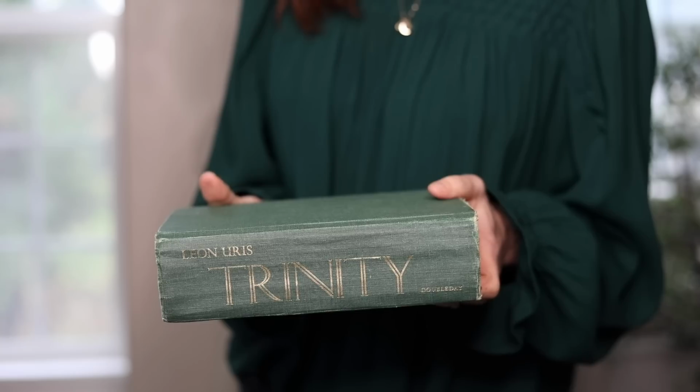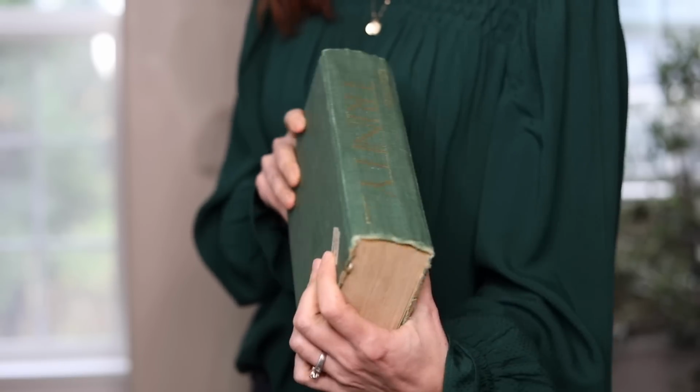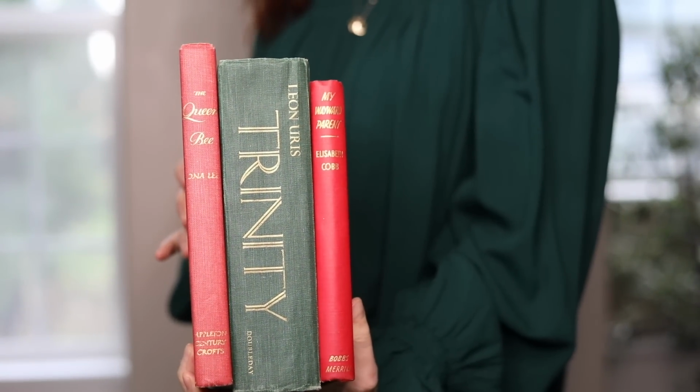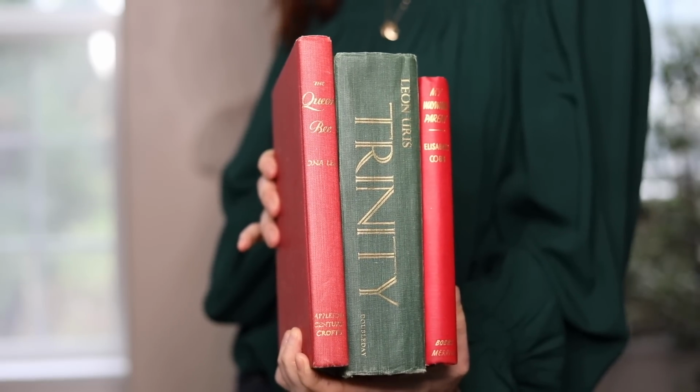In fact, that's kind of my go-to when I'm at a garage sale and they ask, are you looking for anything? I always go, oh yes, I'm looking for linen books. And it kind of keeps them busy. In fact, they usually run in their house and try to find some. And then I can shop in peace.